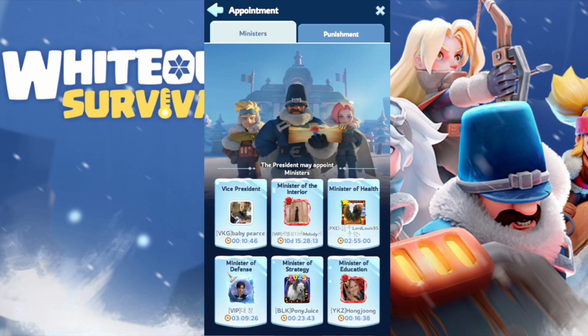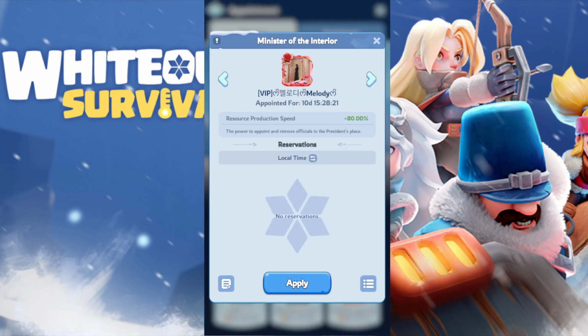The next one we're going to talk about is the Ministry of Interior. So the Ministry of Interior increases your resource production speed by 80%. I don't think anybody really applies for this that often. There's never a wait list for it, because I don't really see that it's that beneficial. But if it's available, just apply for it. The reason why I say just apply for it is because if there's nobody in line, you won't get kicked out of the position until somebody else applies for it.